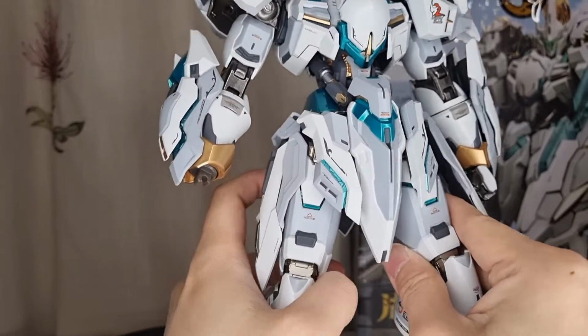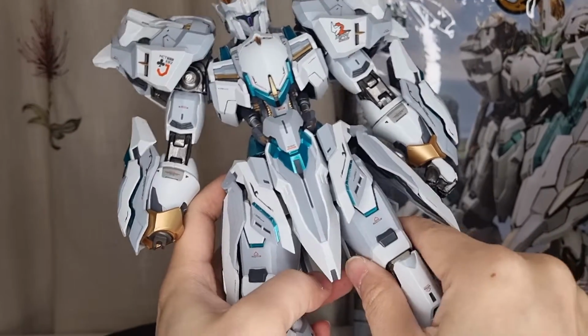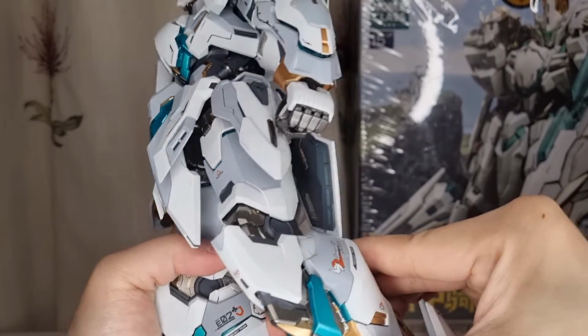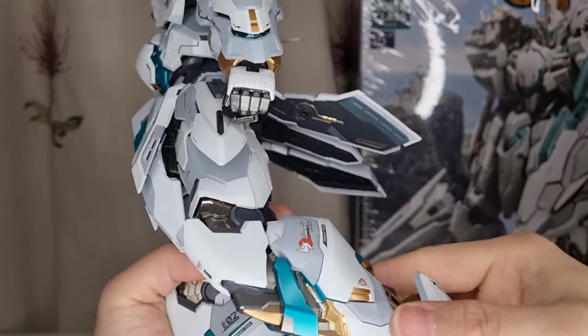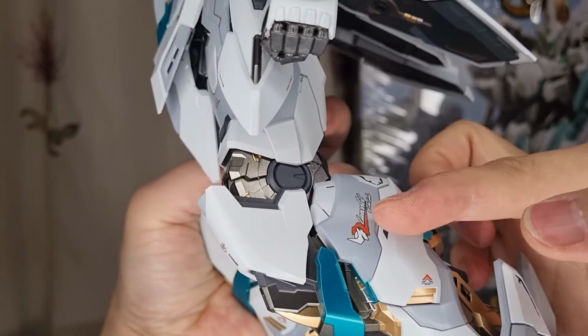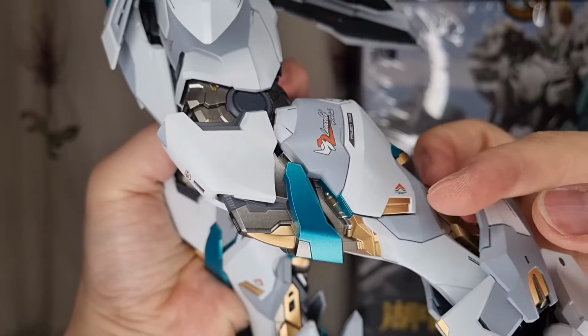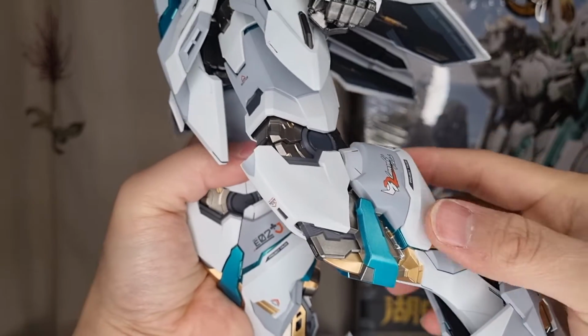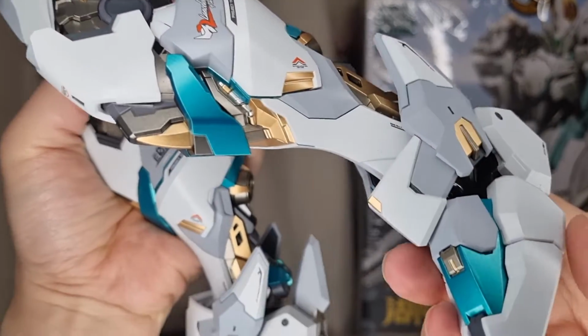But you can also do it on the legs as well. For example, you can swivel the leg, and the leg can go all the way there. So you can see all the details here, which is so cool. Look at that, right? All the little writing on it as well, on all the gold pieces, silver part, the green part, white part. Everything is so cool here.